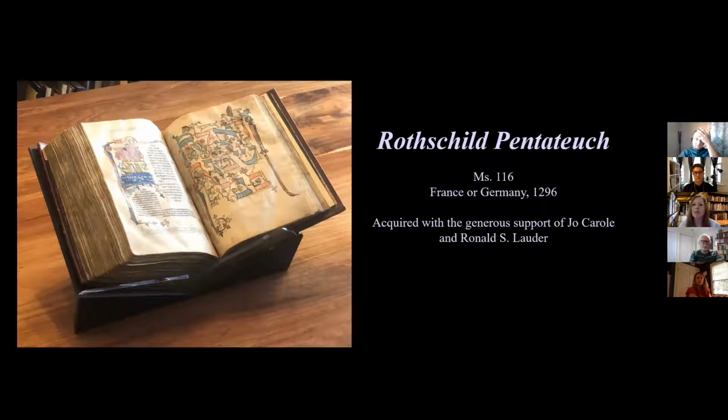So I'm going to take you quickly through the range of imagery in the manuscript and then introduce sort of three questions, art historical questions to consider. This manuscript is incredible in so many ways, the story of its provenance, other stories associated with it, but today I'm just going to concentrate on some sort of art historical questions.